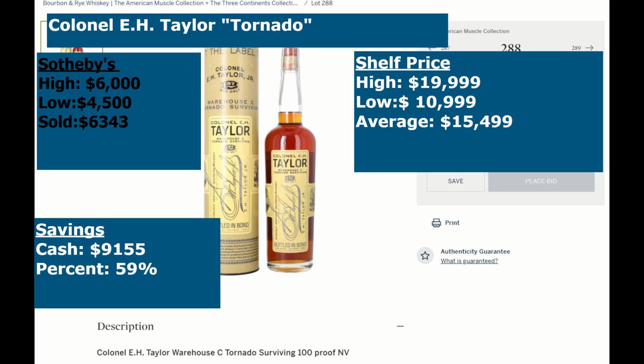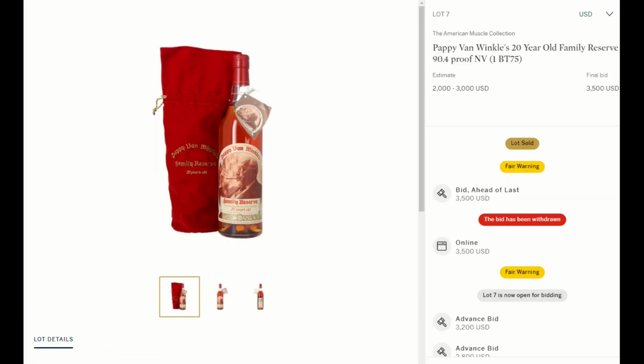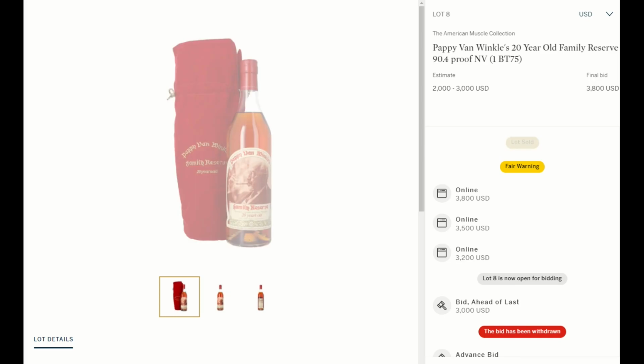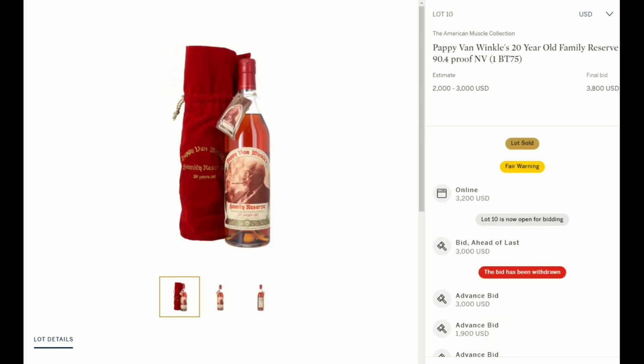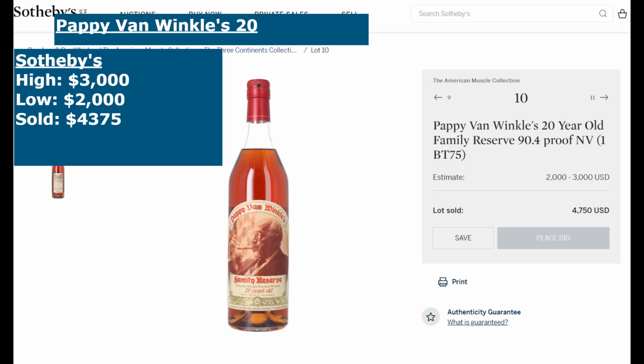Now the next bottle is another from the Van Winkle family, which is the Pappy Van Winkle 20-year-old. Now, Sotheby's had the high and low for this bottle in a comparatively reasonable cost between $2,000 and $3,000. So that would put the average at $2,500. And in the auction, there were 13 of these bottles for sale. So it was the most bottles out of the 5.